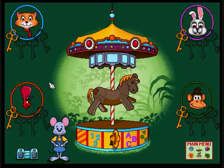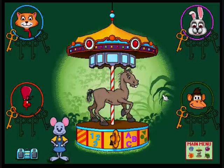Hooray! Click on the pony parts to change your pony. Oh, look! Wow! Yay! Oh, look! The carousel pony is changing!